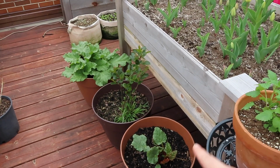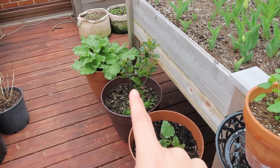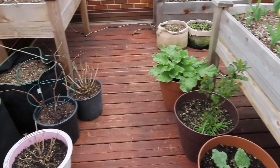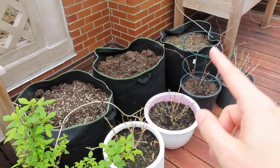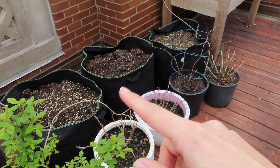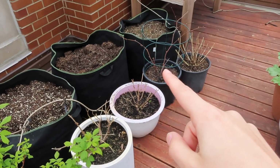Back behind the center raised bed I have my 2 rhubarb plants, which again I overwintered. This is year 2 for them. My aronia berry bush. Swinging over here, these 3 30-gallon grow bags are empty. I'm gonna have, I think, zinnias and a tomato plant in here. Then I have 3 hydrangeas and 1 grape plant.